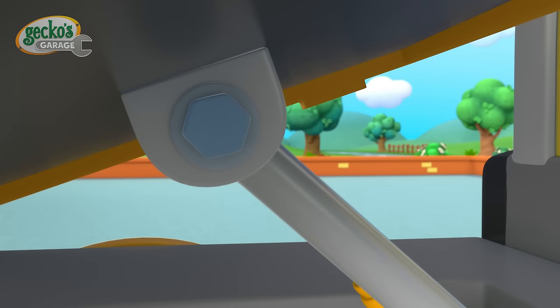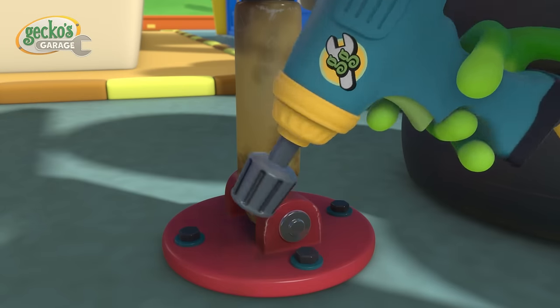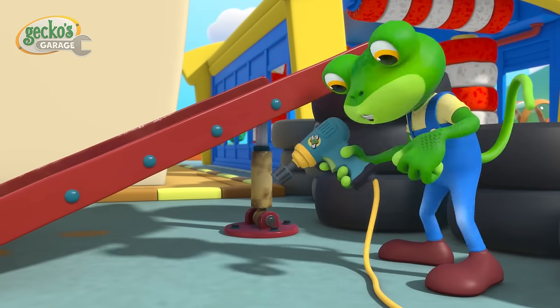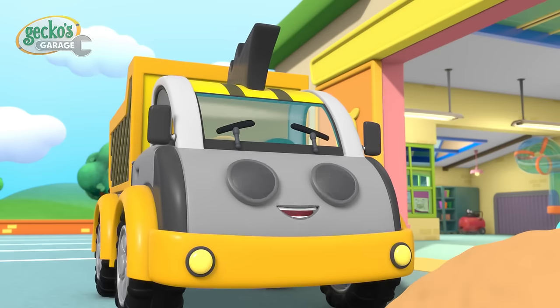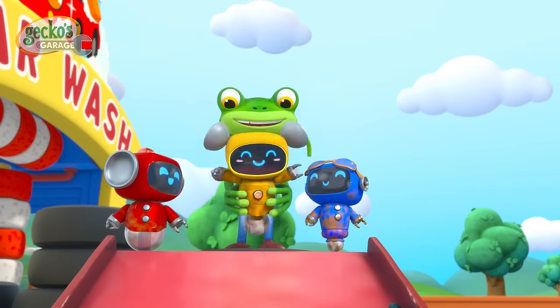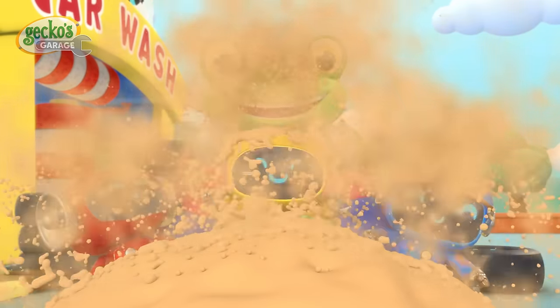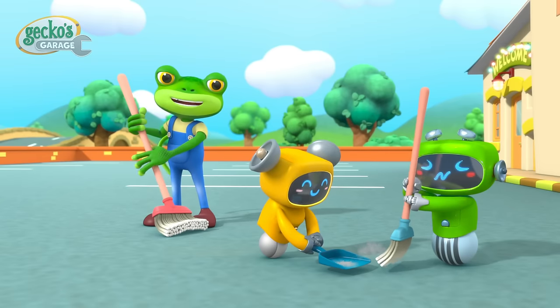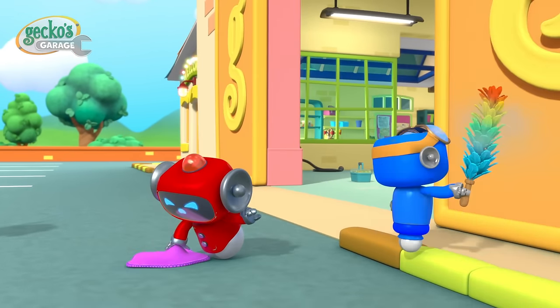That's your new piston fitted, Dylan. But I've got an idea for this old piston. Okay, Mechanicals, all done. Check out your brand new slide, built using Dylan's old piston. That's right, Mechanicals. Let's get the garage nice and clean.